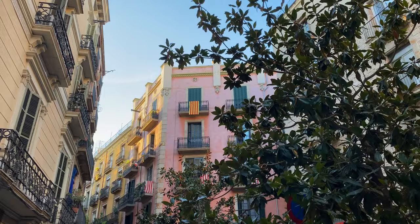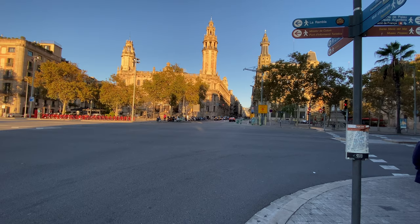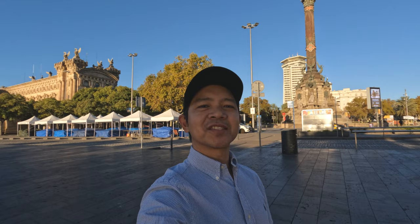And today I'm gonna attempt to do the impossible, that is to explore Barcelona in just a day. There's obviously so many sights to see and so many things to do here in Barcelona that it's hard to pack them all in one day. But a man can try. So let's start here at the bottom of La Rambla, where you can see the statue of Christopher Columbus, and then make our way towards La Sagrada Familia.